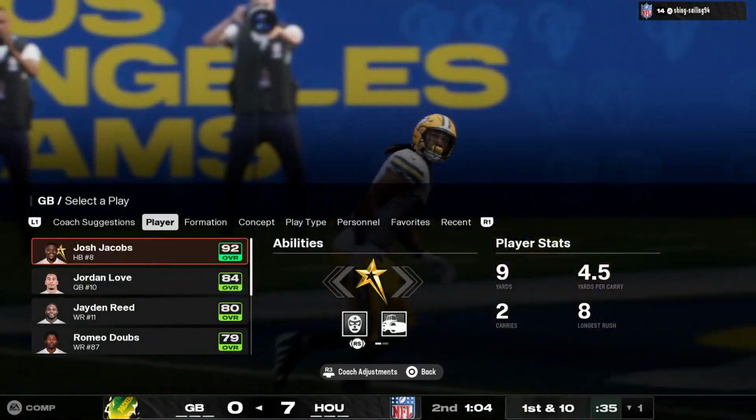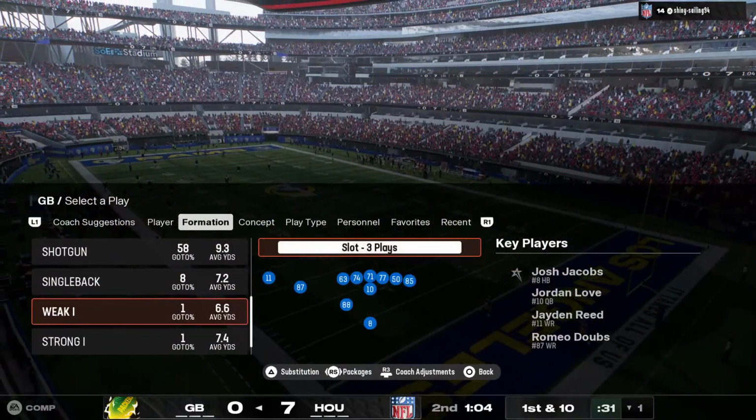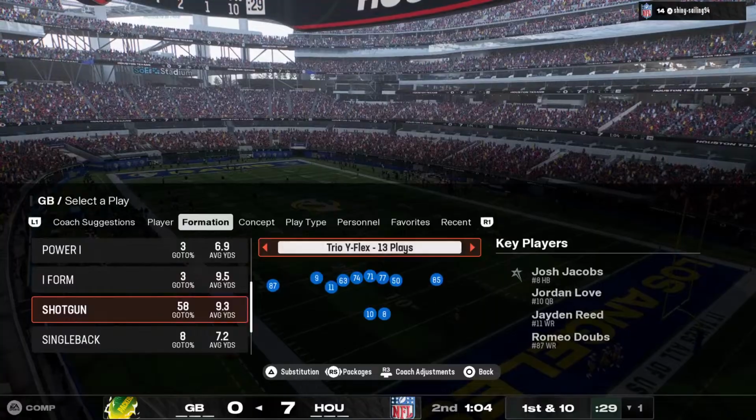Well, that interception, it changes everything. This is a huge missed opportunity. You have to capitalize and find a way to hang 6 on the defense.